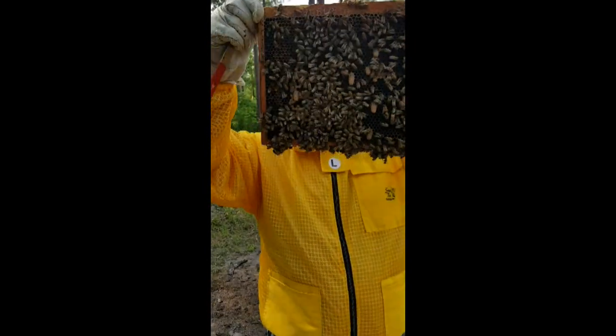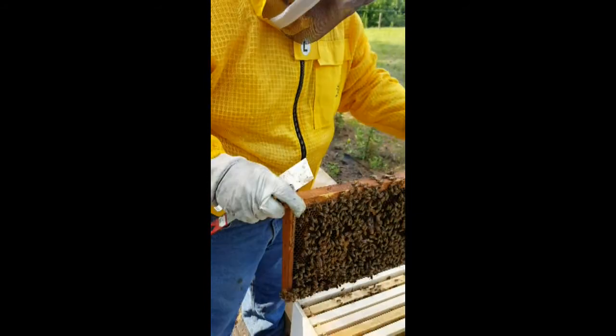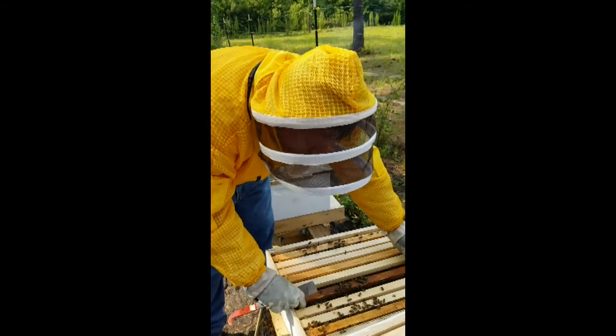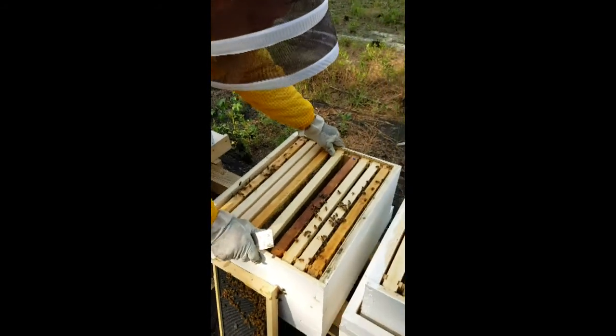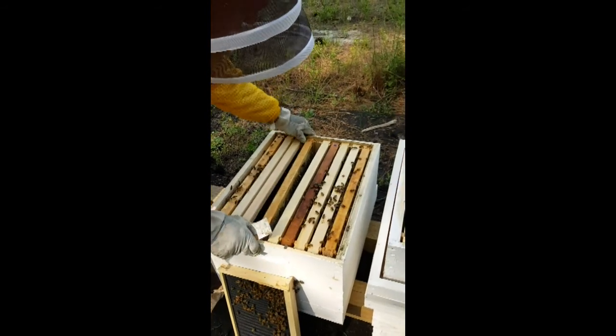Lots and lots of pollen. Here are your queen cells. And I've got a queen cell over here as well. I've got probably 6 over here, just out of this 8. 2 over here. So I'm satisfied that we've got enough queen cells that we're going to create a queen very soon, and she'll go out and do her dirty dance, and I'll get the laying.